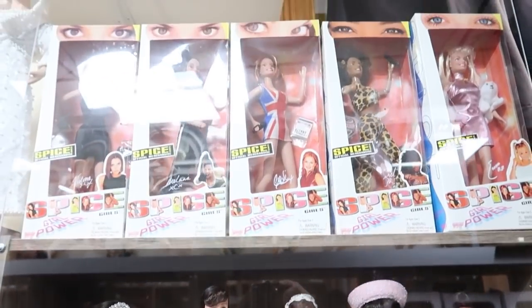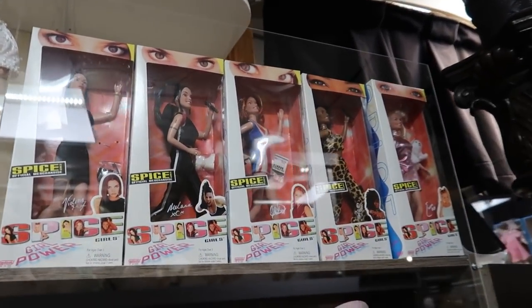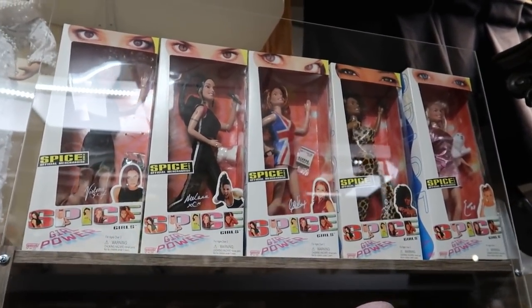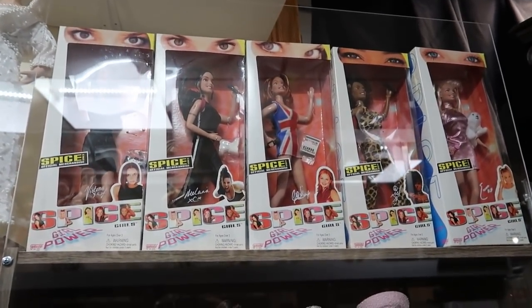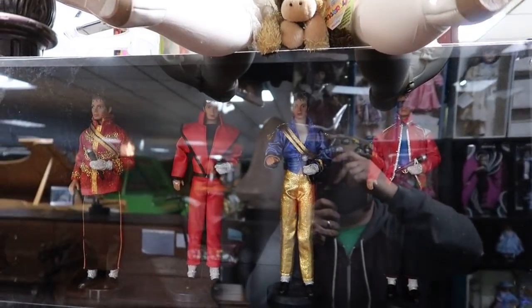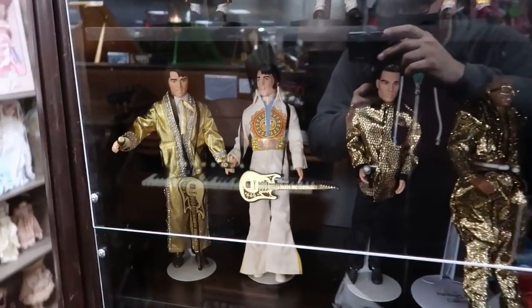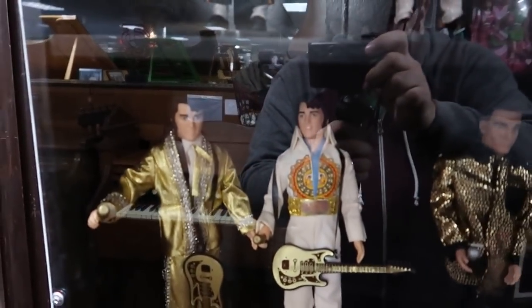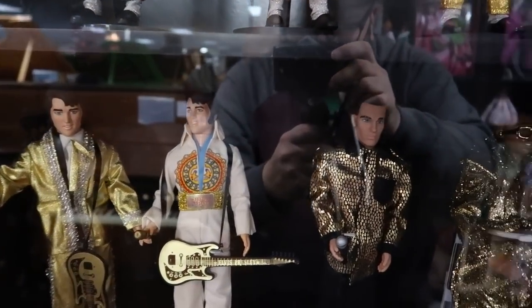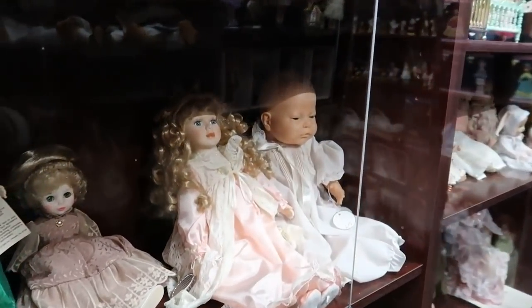And up here, we have Spice Girl dolls. Of course everyone remembers the Spice Girls, right? Oh, what a time to be alive. Down here, we have some Michael Jackson dolls, all his different incarnations. And then here we see Elvis sharing a collector's case with not only Vanilla Ice, but MC Hammer as well. I almost could forget that I'm in an auto museum.